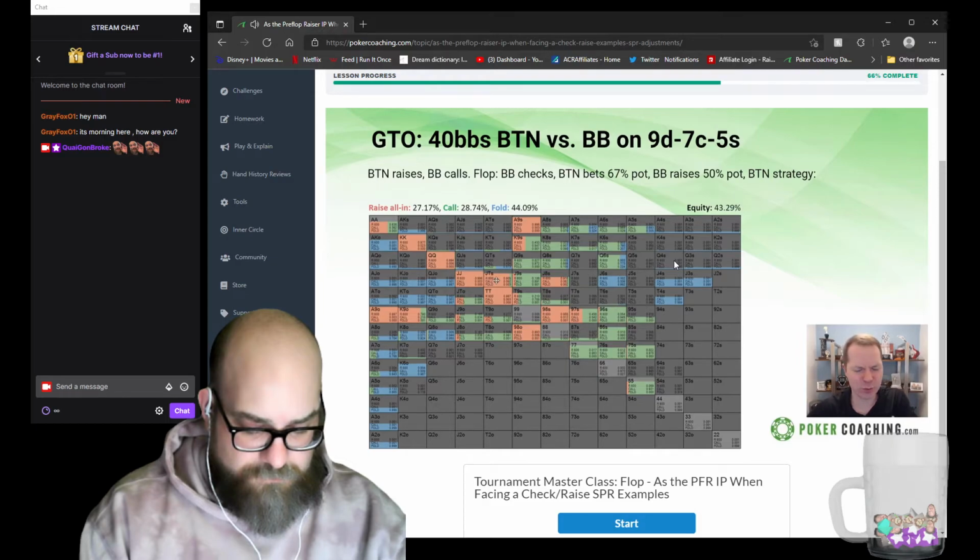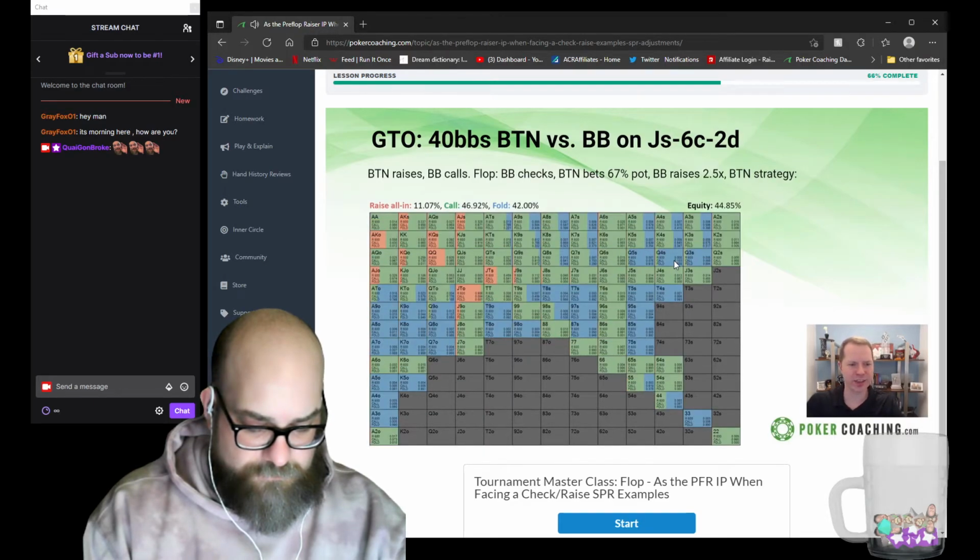But this is what we're doing as we get essentially shallower stacked in relation to the pot. So this is something you definitely want to be aware of. As you get closer and closer to all in, you just want to get it all in with your best hands and your best draws.